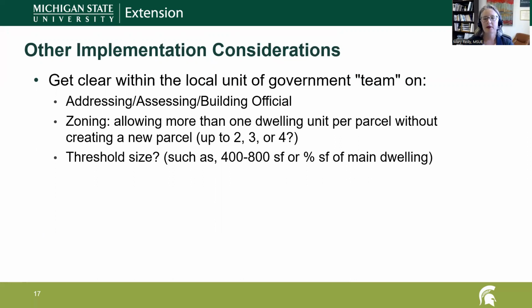So another thing I want to suggest, and Sean's going to talk again more about implementation, but I think it's important for what I'm calling the team, which would be the addressing, the assessing, the building official. As you're thinking about ADUs and how you want to amend the ordinance, just making sure that everyone's kind of on the same page. So when a person wants to get an address for their ADU, they can do that. They won't hit a roadblock and say, no, we can't give you an address. There's only one address per parcel, those sorts of things, trying to prepare for that.